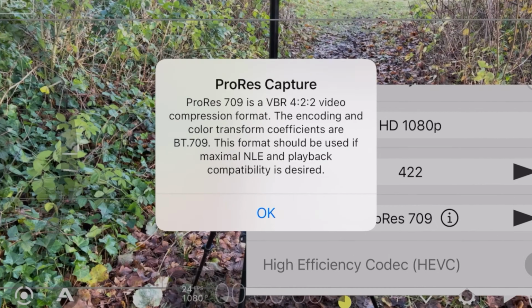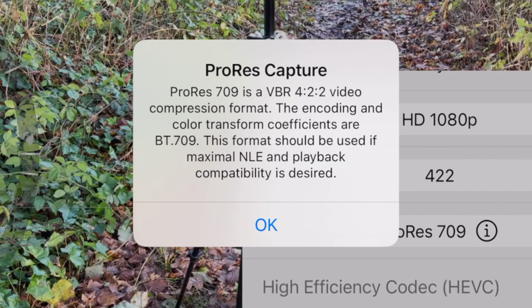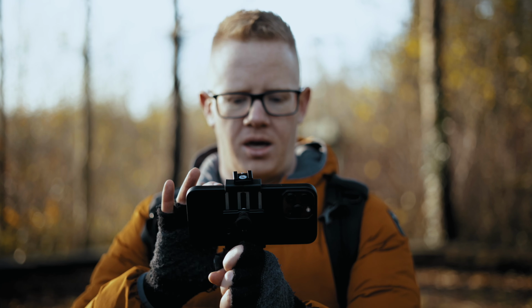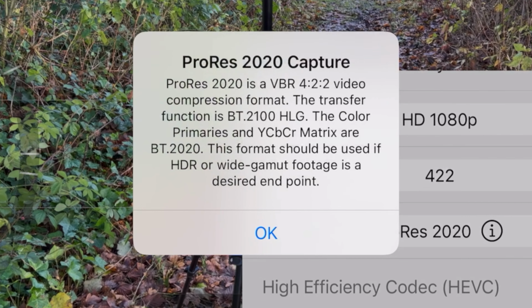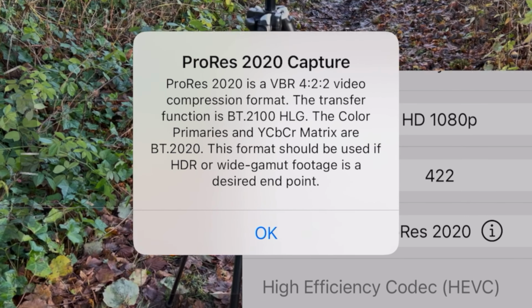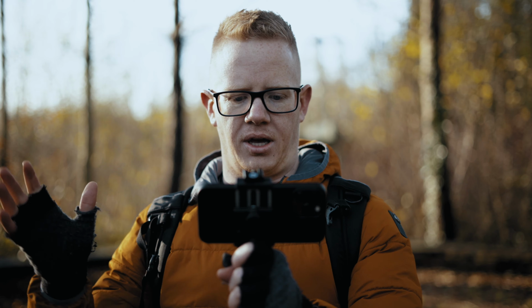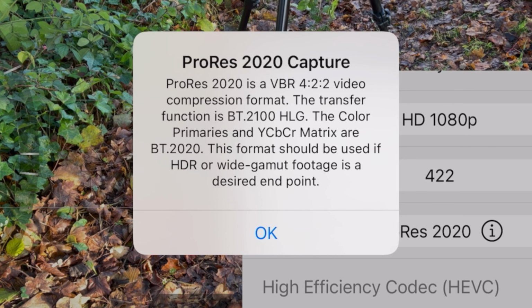So having a look here, ProRes 709 is a variable bitrate 422 video compression format, the encoding and color, blah de blah de blah. And ProRes 2020, if we take a look, is a variable bitrate 422 video compression format. The transfer function is something hybrid log gamma. The color primaries and YCbCr matrix? In plain English, for non-technical folk like me, this is essentially Filmic Pro's way of saying HDR on or off. And you can also turn HDR on or off in the stock camera app, Pro Camera and ProCam 8.